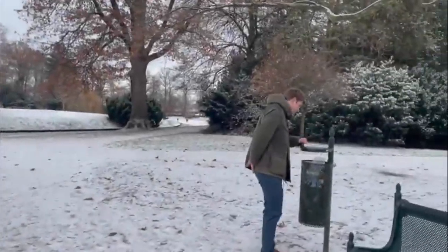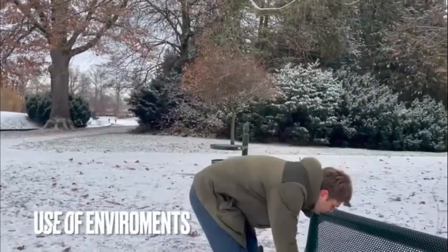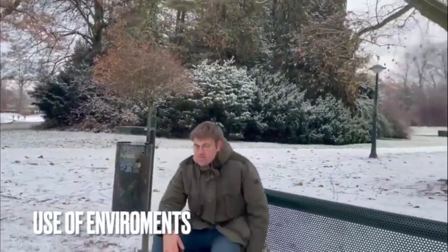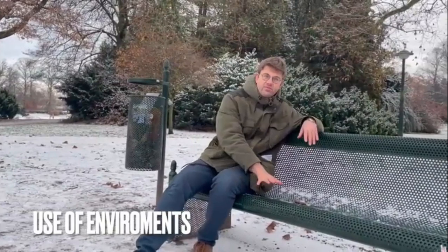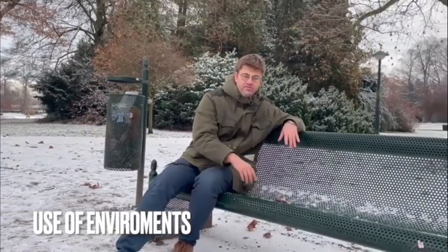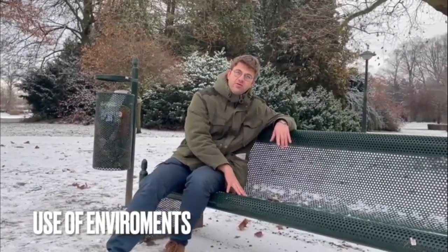Can you give me an example, Menno, of outside studies, of active studies and environments? Okay, yeah, I'll give you an example. For example, this bench. It can be used in many different ways. The bench now is really cold, so you can teach something about physics. Why is the bench cold? How does it get cold?